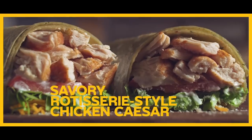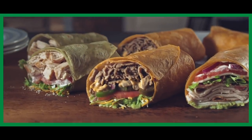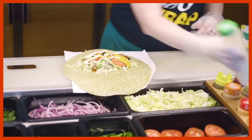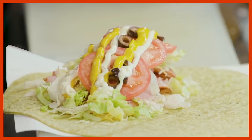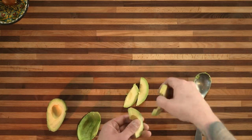This is one instance where sticking to some simple rules can help you put together a healthier meal. Pass on the multiple meats, pick just one, make it a wrap, and load up on the freshest looking veggies, if they're not a week old like we mentioned before, and add some avocado for that healthy fat.